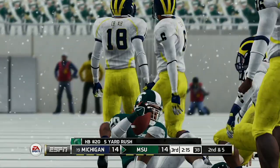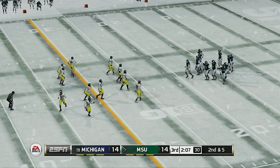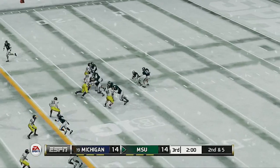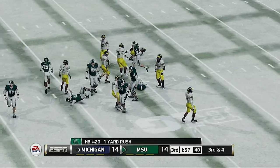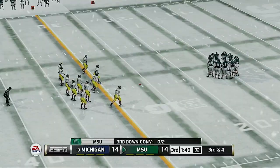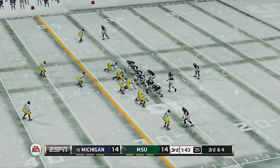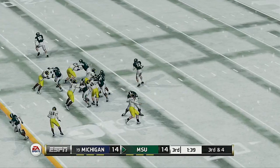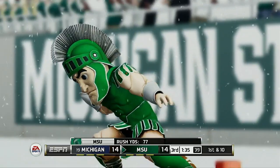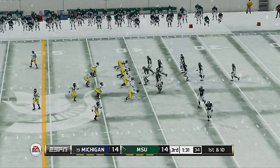Up the middle for a nice gain. Second down and 5. Ball on the 25-yard line. He'll get it again. Tackle made right around the 26-yard line. And 10. Ball on the 40-yard line.